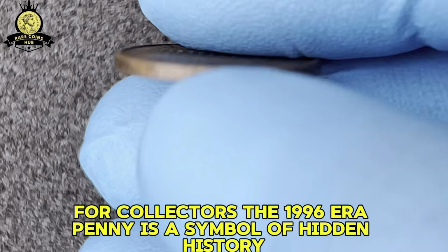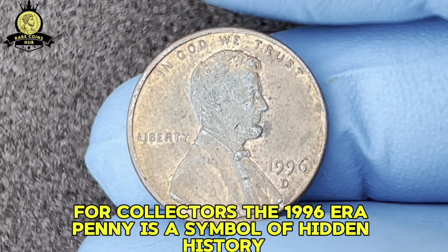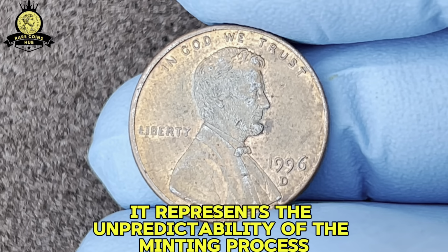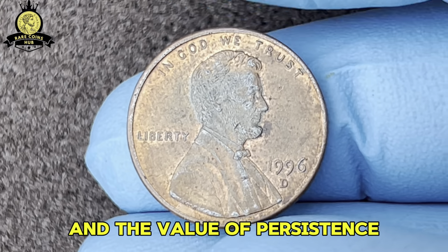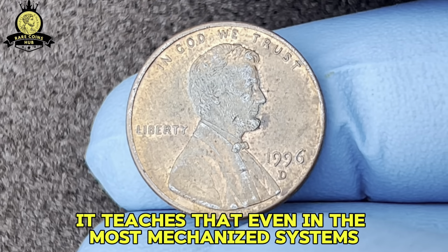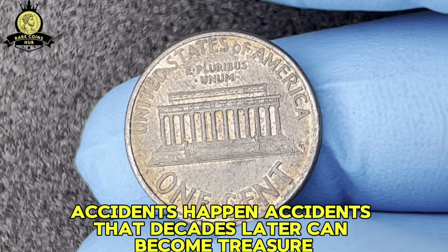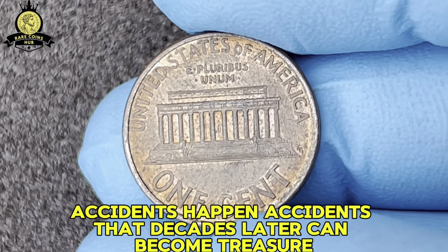For collectors, the 1996-era penny is a symbol of hidden history. It represents the unpredictability of the minting process and the value of persistence. It teaches that even in the most mechanized systems, accidents happen. Accidents that decades later can become treasure.